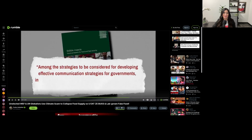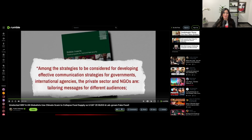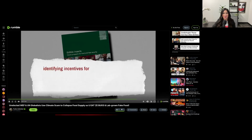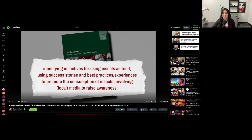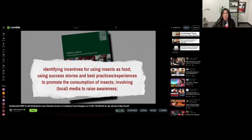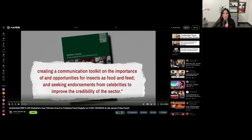Quote, "Among the strategies to be considered for developing effective communication strategies for governments, international agencies, the private sector, and NGOs are tailoring messages for different audiences, identifying incentives for using insects as food, using success stories and best practices/experiences to promote the consumption of insects, involving local media to raise awareness, creating a communication toolkit on the importance of and opportunities for insects as food and feed, and seeking endorsements from celebrities to improve the credibility of the sector."